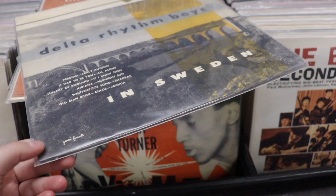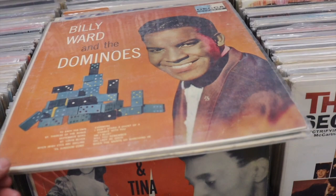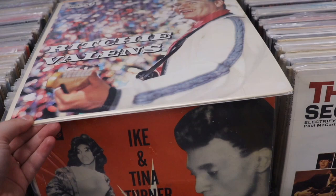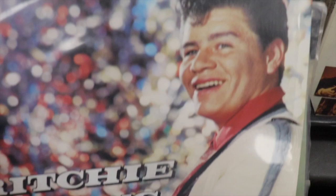The Delta Rhythm Boys were the first group to feature any type of the word doo-wop in their backing vocals in 1940. So this is pretty cool. They have Billy Ward and the Dominoes on Decca. Look at this. And the Teddy Bears on Imperial. This is a very, very hard to find record. Holy cow. And then, of course, two Richie Valens on Delphi. This is a very hard to find record. I think I paid $50 for mine, and it's only in VG shape. This one is excellent.